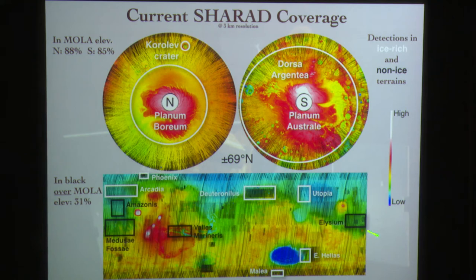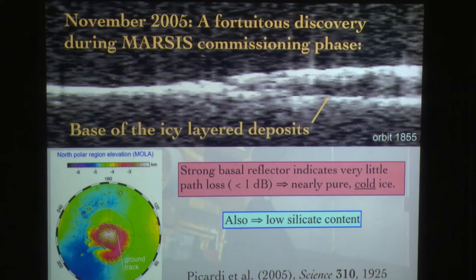But as you get closer to the equator, they tend to be non-icy terrains. They appear to be, from imagery and other data, volcanics for the most part, or some sediments here around Valles Marineris. But we'll get into that in more detail. I'm going to mostly focus on the icy terrains, of course, for this talk.